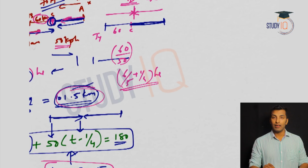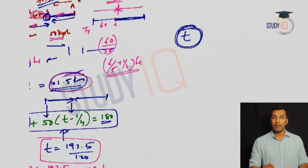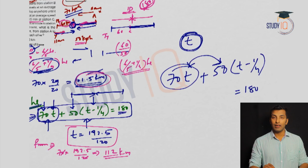We assume that the time taken to meet is T. Anyway, if they are meeting, both of them will meet at the same time. Once we assume the time is T, the distance traveled by train X will be 70 into T, because 70 is the speed. The second will be 50 into T minus 1 by 4, because a 1 by 4 halt is there. Together they cover 180, so you equate the distances to 180. Now when you solve this, you get the time.